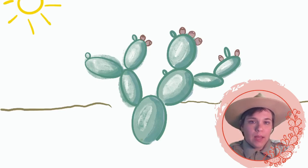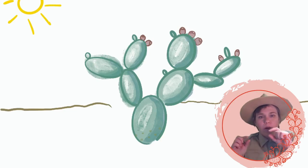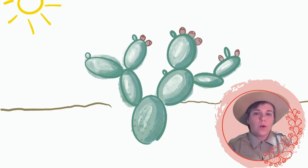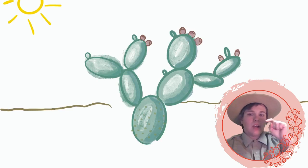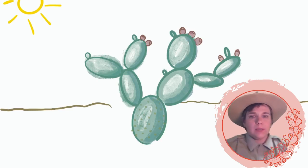Great. Now it's time to make our prickly pear prickly. Remember we talked about how the spines kind of go in a spiral up the nopales? Grab a pen or a pencil or a darker color and go ahead and make a spiral pattern of these little dots all along the different paths of your prickly pear.